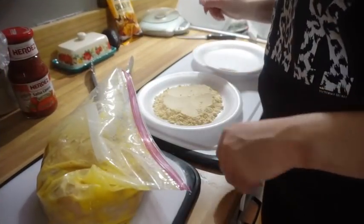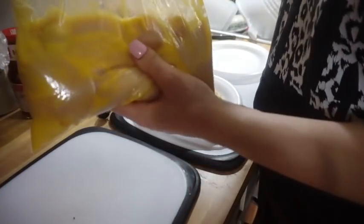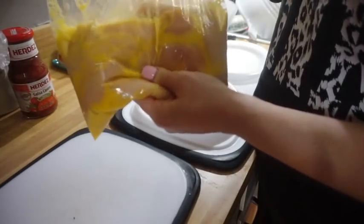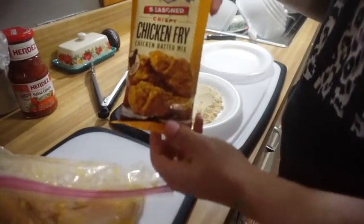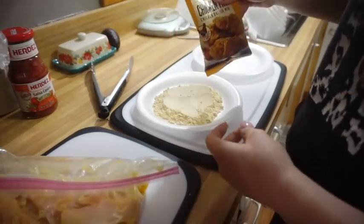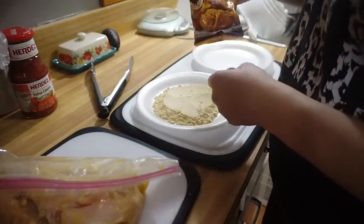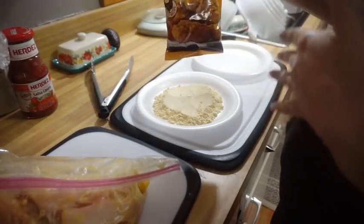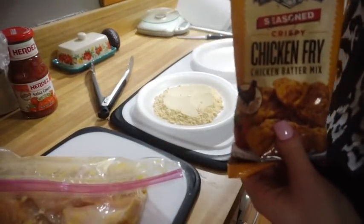Next snack we're going to do is a fried chicken tender. Basically what I have here is 4 boneless, skinless chicken breasts cut up into strips, soaking in 2 scrambled eggs. Then I took that same chicken fry batter mix, and I put 75 grams, which is 7 tablespoons of this mixture. I'll let you know the point value when I'm done. I'm going to take them out of the egg, bread them, and put them on this plate.